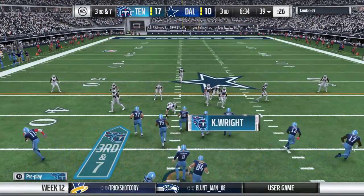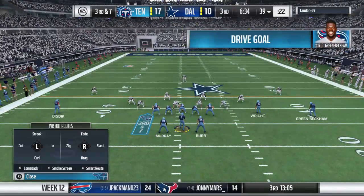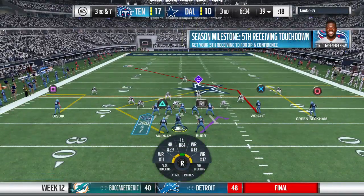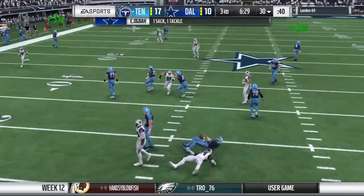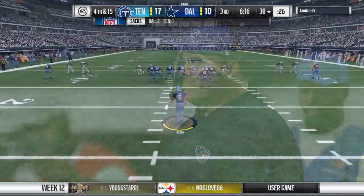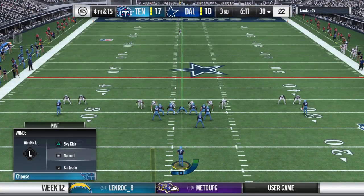Now they'll look to convert here on third. On third down, Mariota. Nowhere to escape, and he goes down. Emmanuel Ogbah in there to get him, and that's sack number 18 for him on the year.